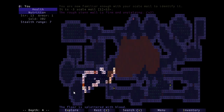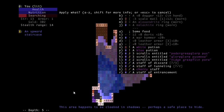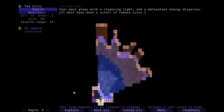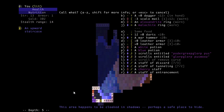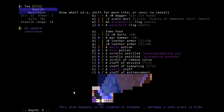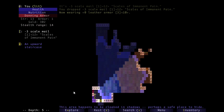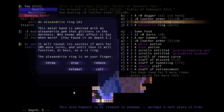One of these is certainly going to be reverse. So call E the scales of imminent, I don't know how to spell imminent, pain. Drop E, equip D. How much time do I have on M? 305 turns less than level.